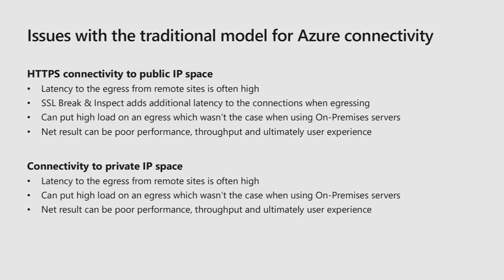And then we've also got the problem of going through that security stack. That security stack adds latency as well. It comes at a tax doing that SSL inspection and so on, in terms of physical cost of the machines to do it, but also a cost of latency. So all this traffic can put quite a high load on that egress because it didn't go through there before, but now we're running business critical services through it, and that can put an enormous load on just from Azure. So the net result, poor performance, poor user experience.